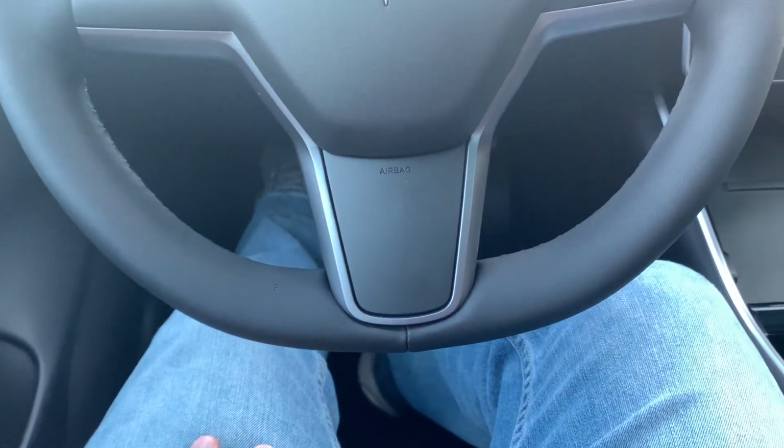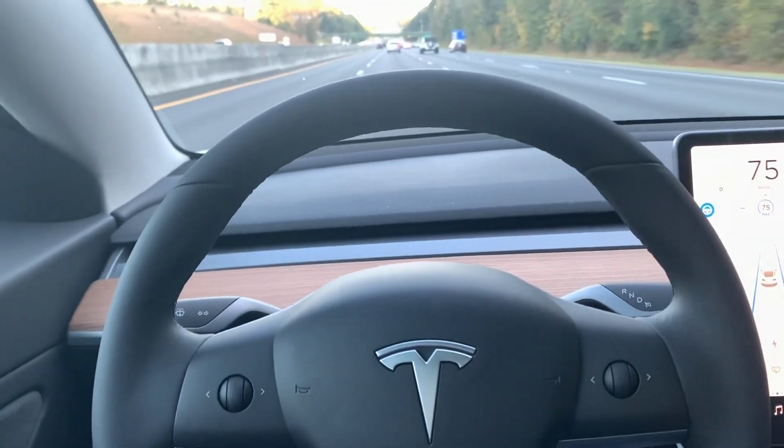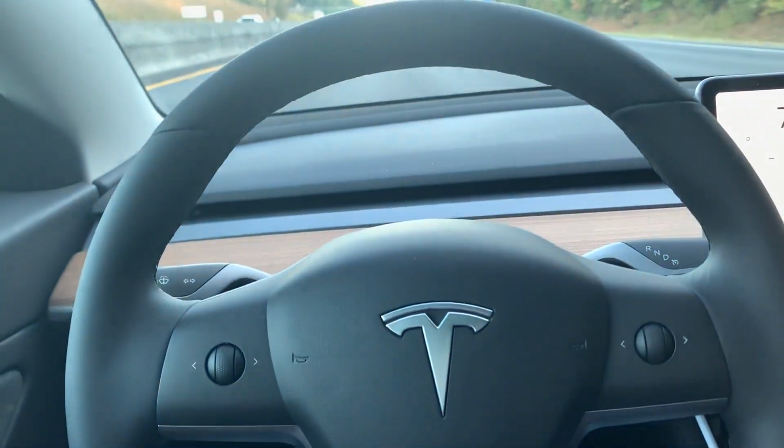What's it doing, farting? I'm not driving. I'm not touching the wheel at all. It's doing all the steering, everything.